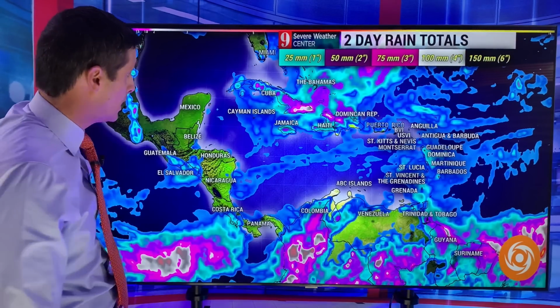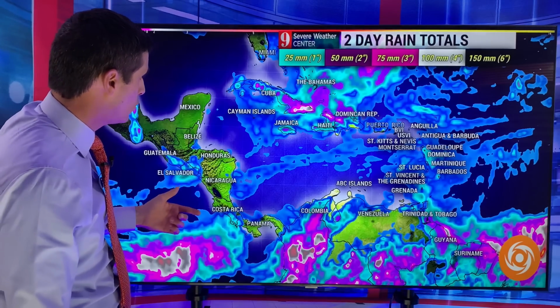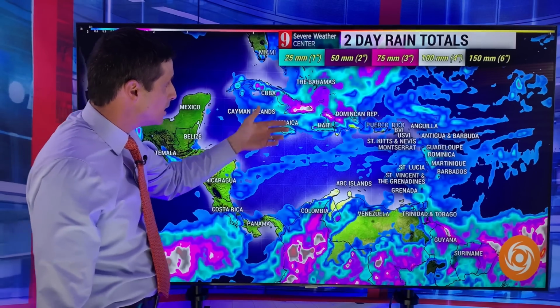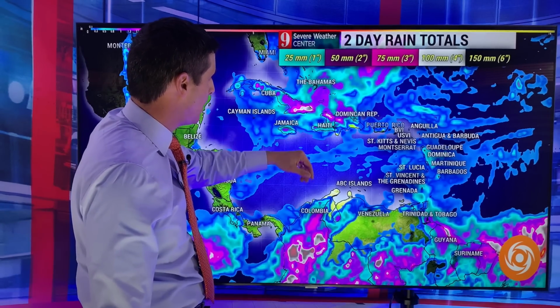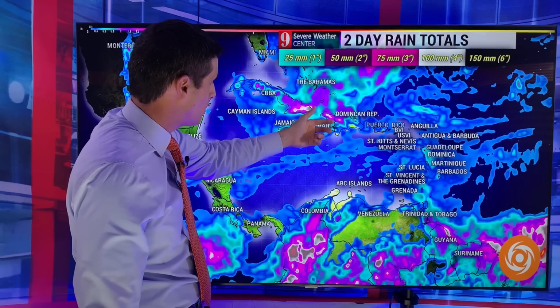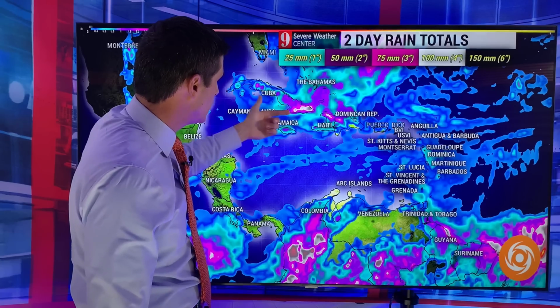Sometimes you get development with old fronts. So 2-day rain totals where we get some repeat showers in Haiti. It's going to be on the north side. So Jacmel, for example, passing shower, but more Port-au-Prince north. And again, Dominican Republic, same thing. North side, better chance of rain.